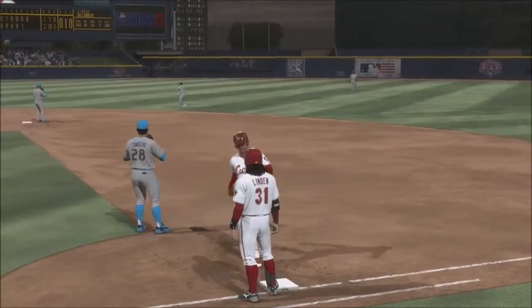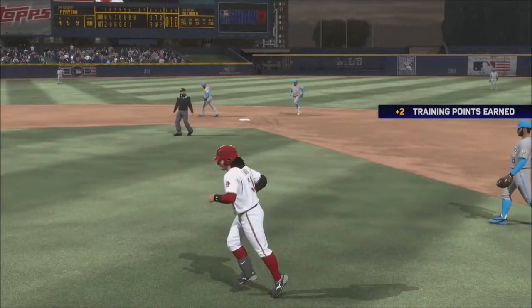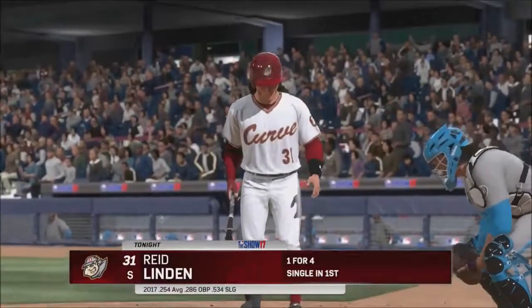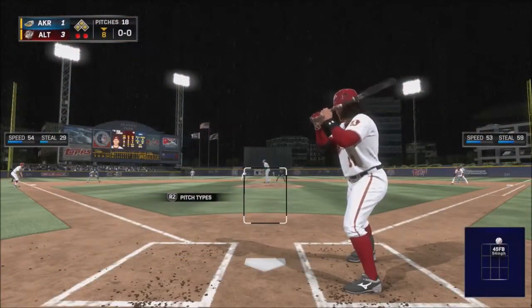So we're going to fly out to the center fielder. That's probably going to be the end of our at-bats. We're going to go 1 for 4. Nope, we got another one here. Now to the 3-1, bottom of the 8th. Bases loaded with 2 outs. Maybe we can bring in some runs this time.